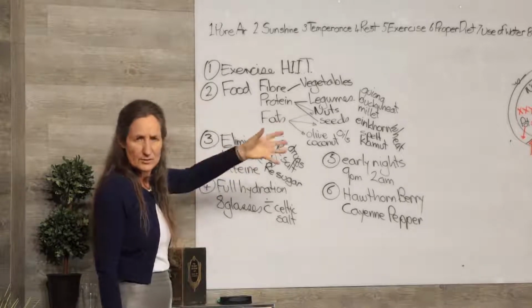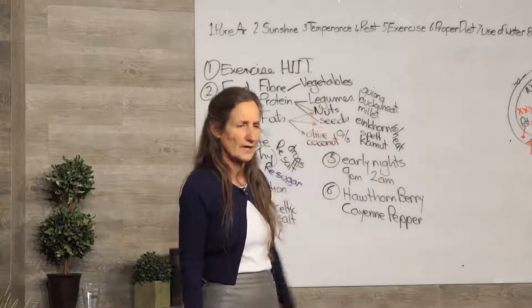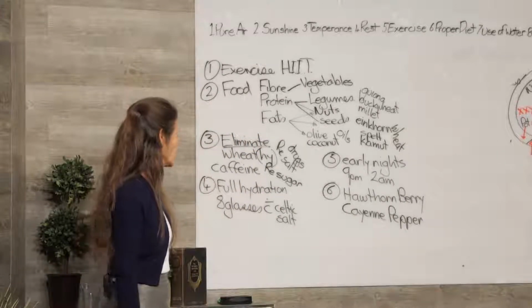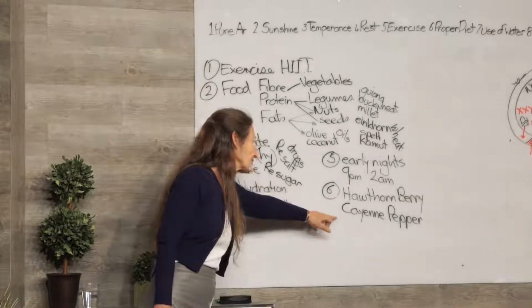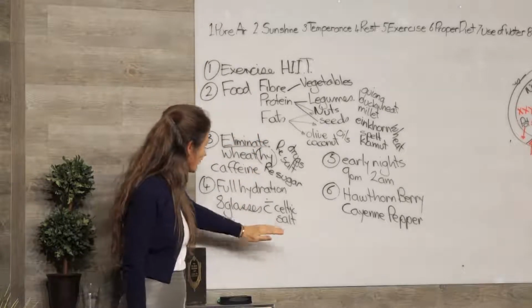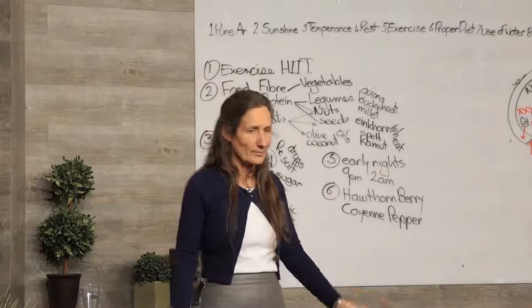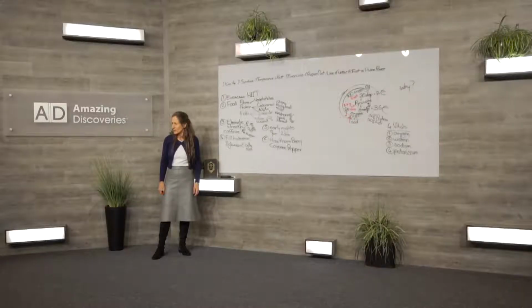Eliminate, there are some things that should stop. Remember page 127 of the Ministry of Healing. In case of sickness, the cause should be ascertained, wrong habits corrected, unhealthful conditions changed. Then nature is to be assisted. How do you assist nature? The hawthorn berry, the cayenne pepper, the early nights, the plant-based diet, the exercise, eliminating the things that are hurting, keep full hydration. Then nature is to be assisted in her efforts to expel impurities and re-establish right conditions back in the system. We've got to keep the heart with all diligence, because when that stops, we stop.